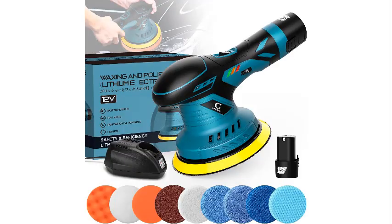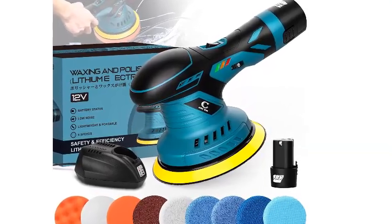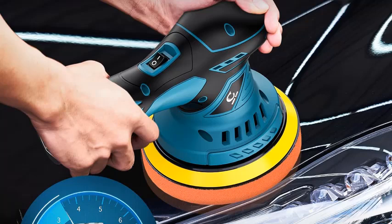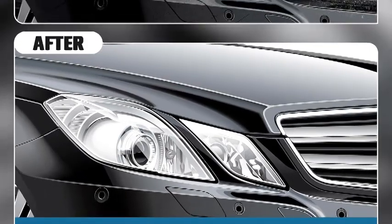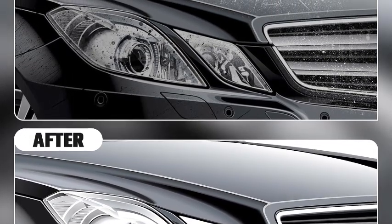Number 2. 2500-5000 RPM Cordless Car Polisher 12V, Wireless Car Polishing Machine, Noiseless 6 Gears Polish Machines, Waxing Power Tools. Introducing the revolutionary 12V Cordless Car Polisher, designed for optimal performance between 2500 to 5000 RPM. This wireless polishing machine offers unparalleled convenience and efficiency, allowing you to effortlessly polish your car without the hassle of cords or restrictions. With its noiseless operation and 6 adjustable gears, achieving professional quality results has never been easier.